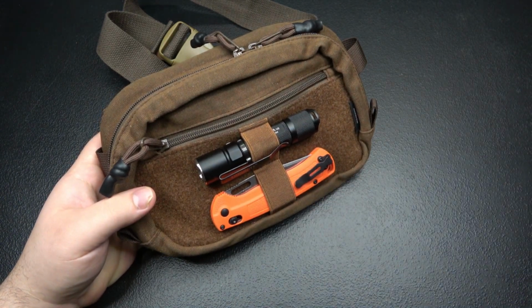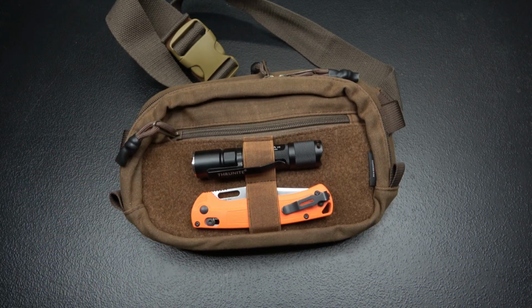Also, if you have name tapes. Now, I always plan to get name tapes. I never get around to doing it. I really, really want to do it. I want to make that a focus this year at some point because I have so much gear that I want to put name tapes on. And it's just for the simplicity of, hey, this is my crap.